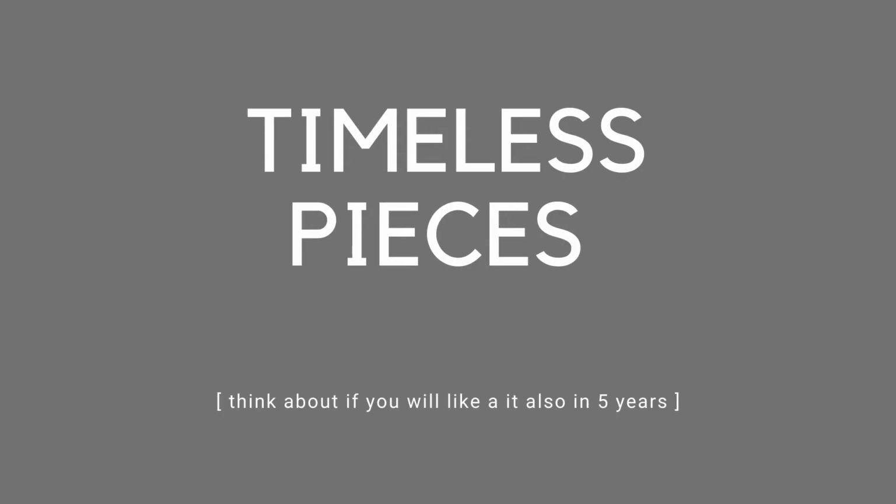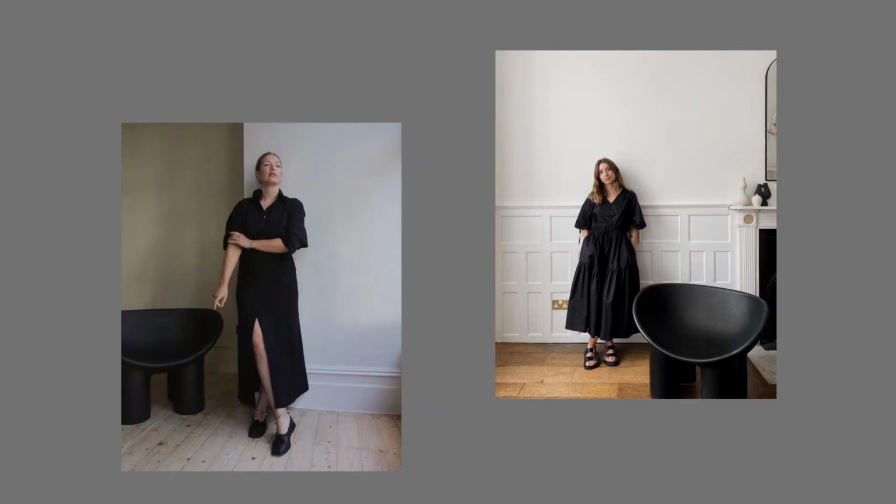That brings me also to the next tip: choose timeless pieces. I know we get influenced a lot, me too. But yeah, just following trends and just getting this black chair because all the influencers on Instagram are having it is just not really the right choice. I mean, if you really love this chair and you think like 5 years from now, I will still love this chair, then of course get it.